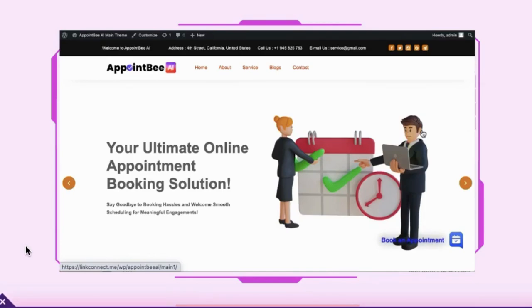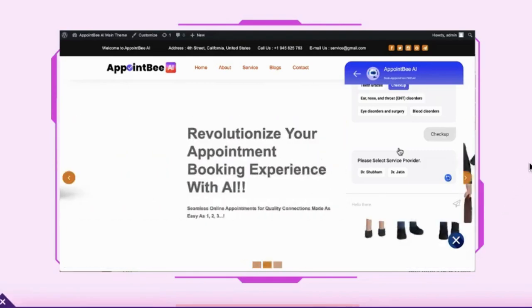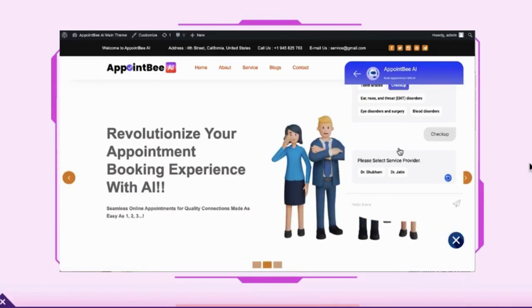AppointBee AI is packed with great features to land appointments and help them get more leads, sales, and profit. Easy 5 minute setup to skyrocket appointments and minimize booking cancellations. Some compelling features of AppointBee include a powerful AI appointment scheduling system for any local business. Clients book appointments using a simple chat with AI. Auto appointment management using AI. AI showcases all business services. Fully responsive design. Customers can book appointments from any device.